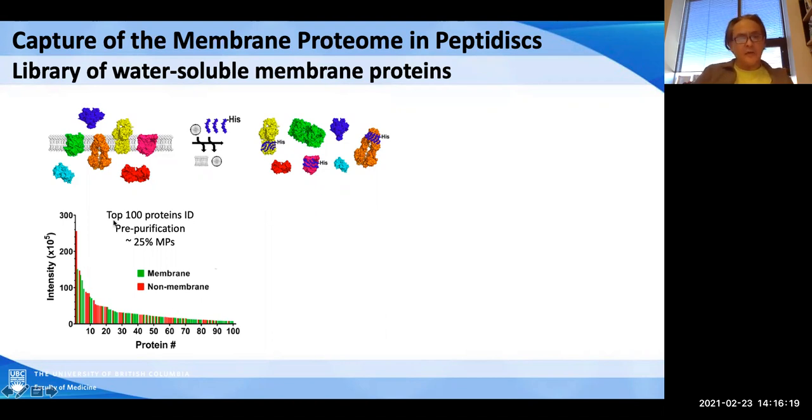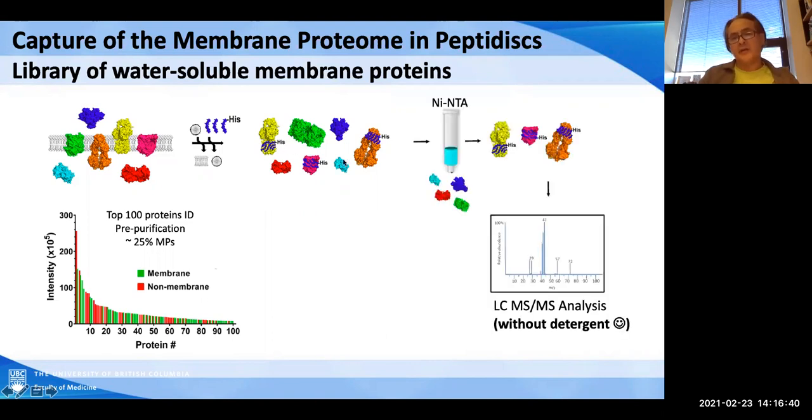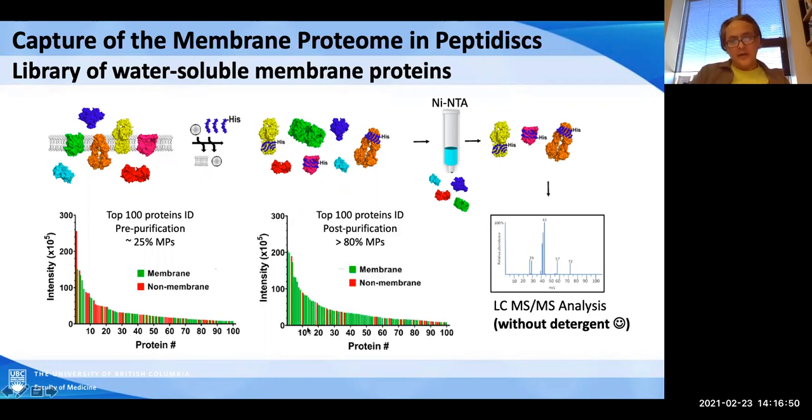And indeed, we can see that in the top 100 proteins identified, we have about 20-25% of them being membrane proteins, which is expected, a normal proportion for membrane proteins in a total cell extract. A trick that we apply here is to use a peptidisc scaffold that carries a tag so that we can specifically enrich our library for membrane proteins. And indeed, if you follow the same mass spec analysis, in that case, in the top 100 protein IDs, more than 80% will be membrane proteins. So qualitatively, we have a significant enrichment, but also quantitatively, the intensity of the peptides we detect on the mass spec is much higher, indicating an effective enrichment.